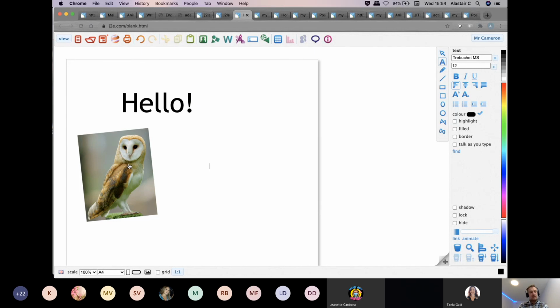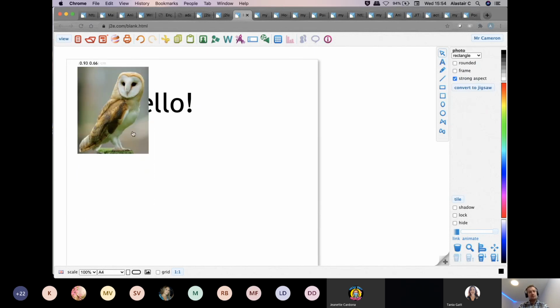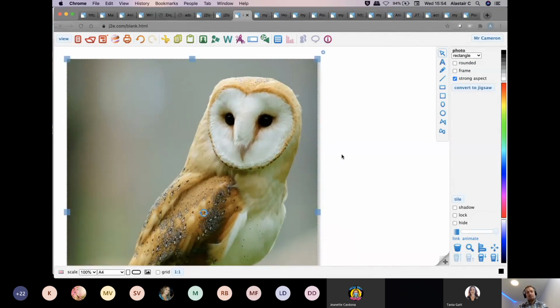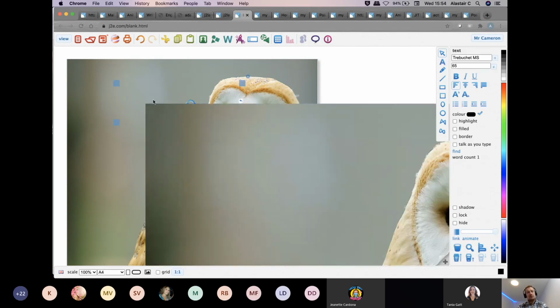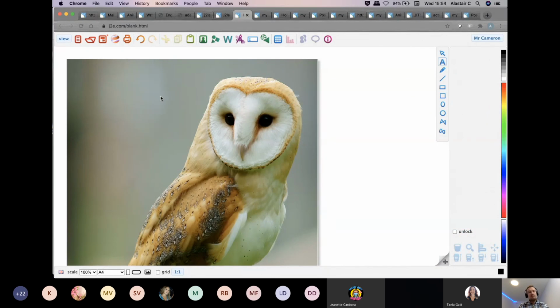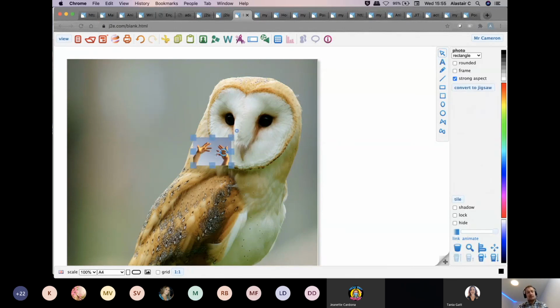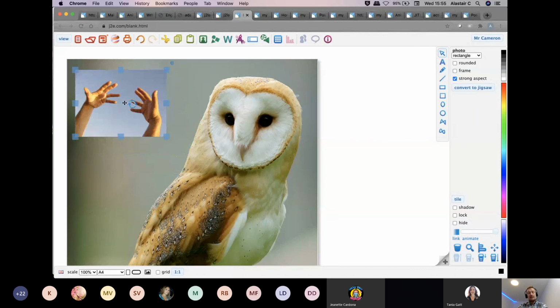Let me do that for an example with what I use. I use this quite a lot, using an image in the background. So I'm going to level that out, put it to the top of the page, and then put this barn owl on, make it massive, but lock it to the page. So I've now clicked on lock, and that means I can't select that activity, but I can put stuff on top of it now. So literally I could drag a picture onto the page and move it anywhere I wanted to, but that's locked to the page.